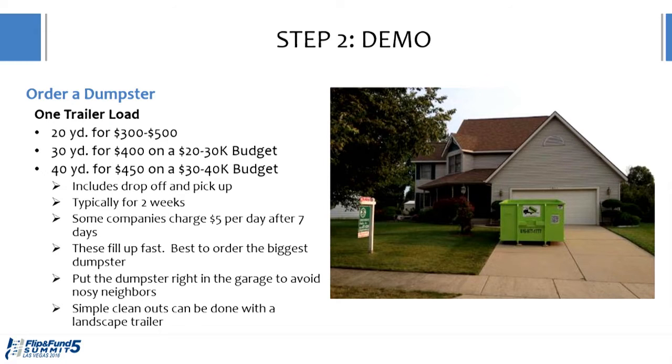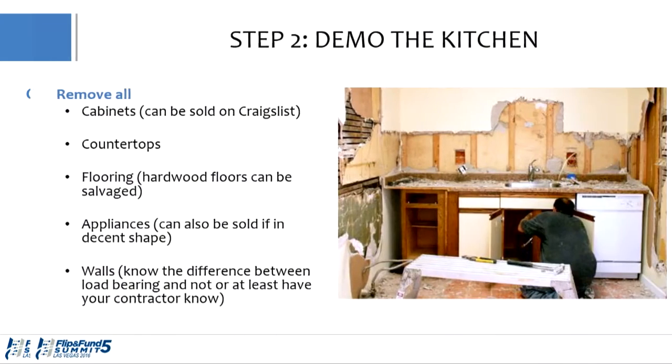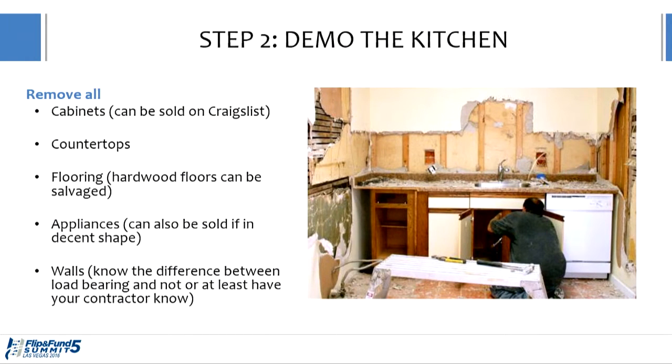So, demo the kitchen. Like Dione said, I try not to throw out my cabinets, but keep them to sell. People will buy almost anything on Craigslist, I've learned. Have you guys seen that? I once got rid of cabinets that were the most disgusting things ever. They were literally hanging on screws, and I took them down. I'm like, you know what, I'll just throw them up there. I had like $400 on there. I'm like, if I get 100, I'm thrilled.